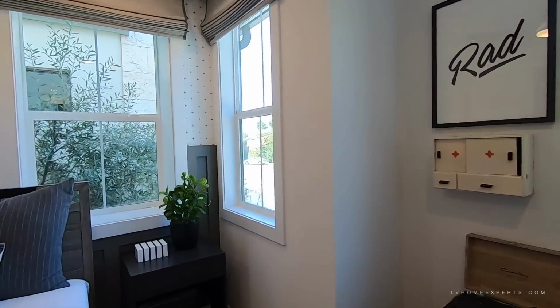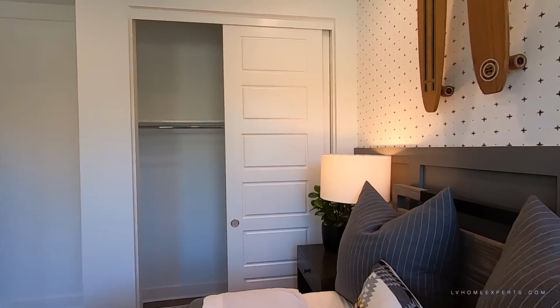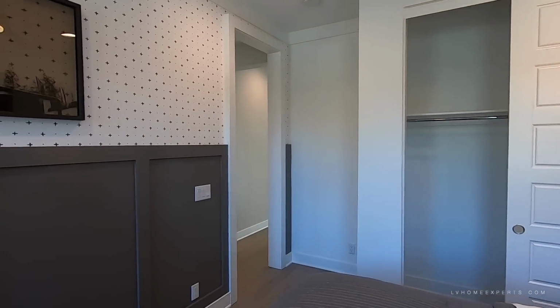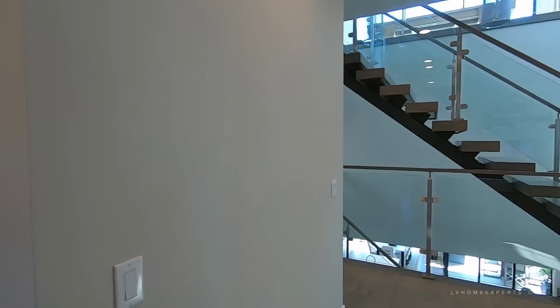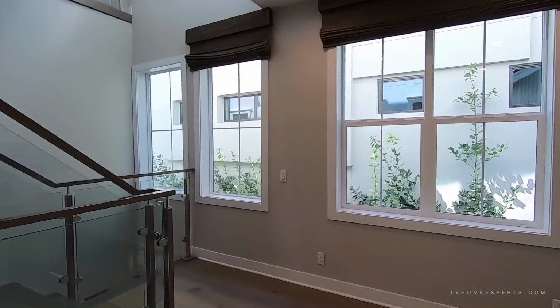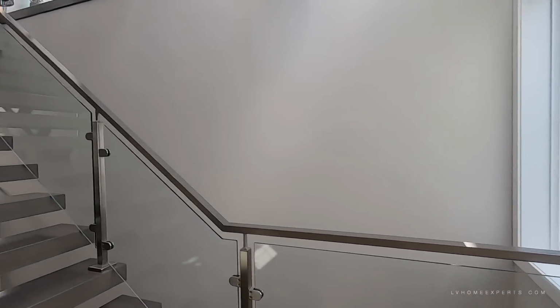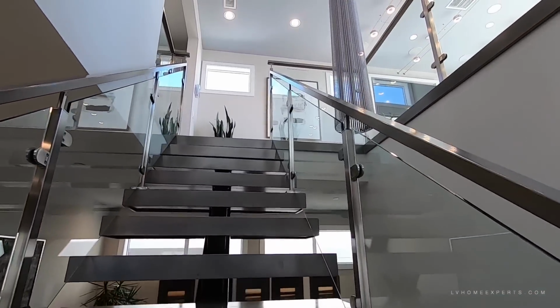Let's find out what is going on. Siri, median average household income in California. Come on, talk to me. Let's go up to this third floor. Siri, what is the average household income in California?